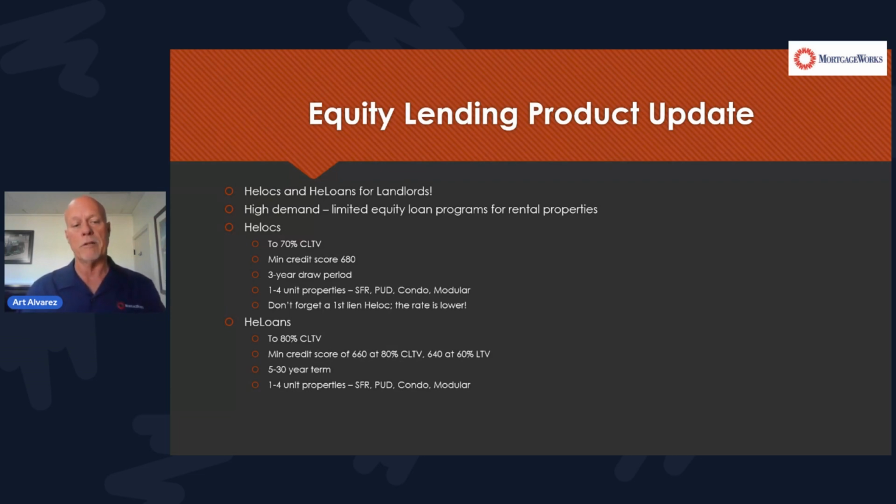And this program is available on various property types: single-family, PUDs, condos, and 2 to 4 units. So duplexes, triplexes, fourplexes. We can put a HELOC on one of those, again, subject to the other criteria. And then the other item that I would really want to emphasize, because there are folks out there who may own multiple rental properties, and some of them may be free and clear. Don't forget, if you've got a free and clear rental property, not only can we arrange a HELOC, it will be a first lien HELOC because you don't have an existing first mortgage. A lot of folks don't realize, yes, you can get a HELOC as a first mortgage lien. You don't have to have an existing mortgage in order to get the HELOC. So this program allows us to arrange a first lien HELOC on a rental property that's free and clear.